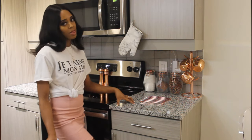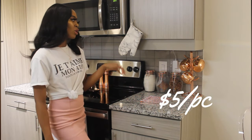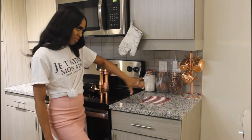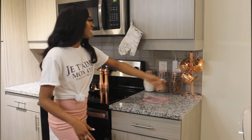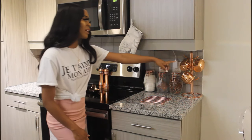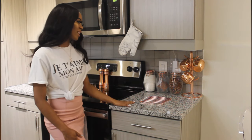So let's start. I got this cute little mug set right here from Home Goods, as well as everything over here. You probably can't really tell in the video, but they're different patterns. So I got one for each one of my best friends. We kind of know whose mug is who. Thought that was really cute.